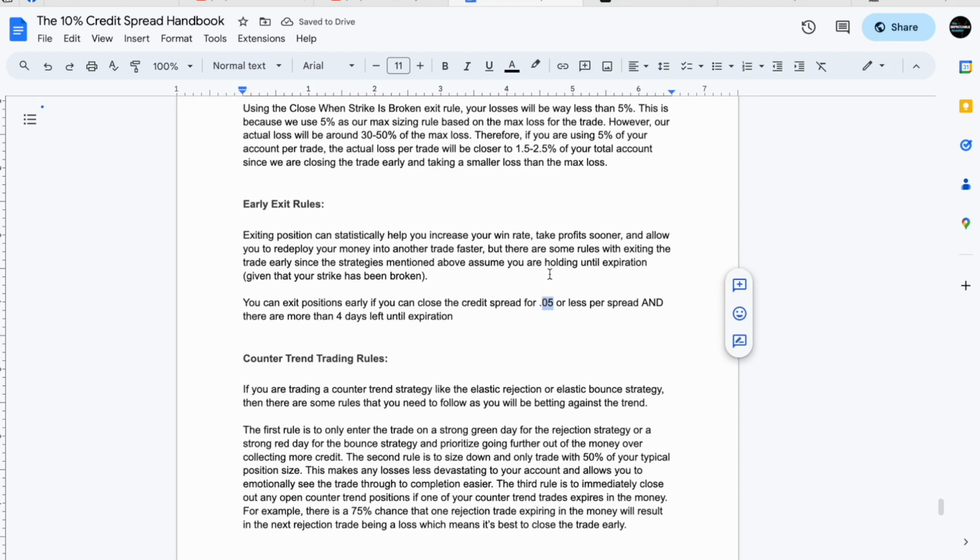So if your spread is currently trading at 3 cents, it's met the first criteria. Next, and there are more than 4 days left until expiration. So that means if there's 5 days, perfect. 4 days, no. 6 days, good.